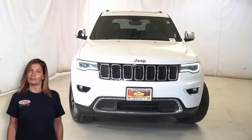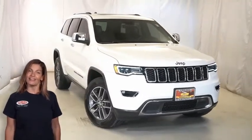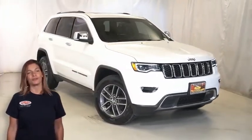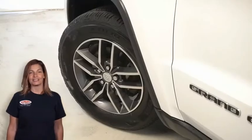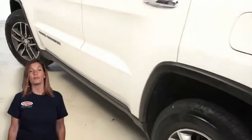Looking for the most capable, highly equipped SUV with superior functionality and luxury options? Well, you've come to the right place. Look at this certified pre-owned 2017 4x4 Jeep Grand Cherokee Limited Luxury Group 2 in bright white.